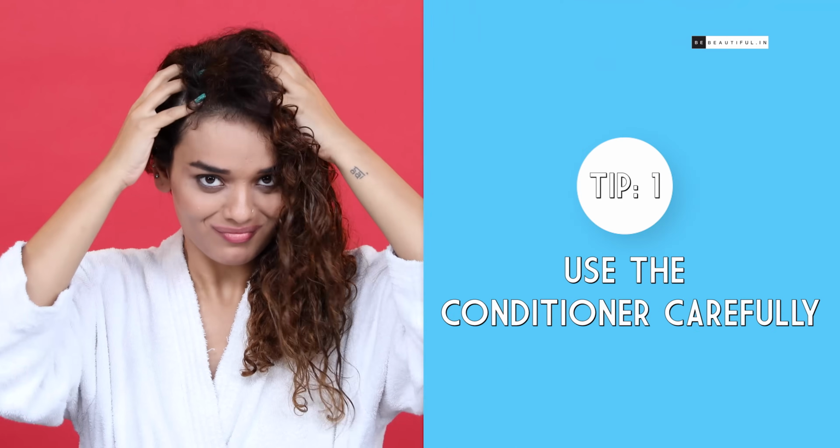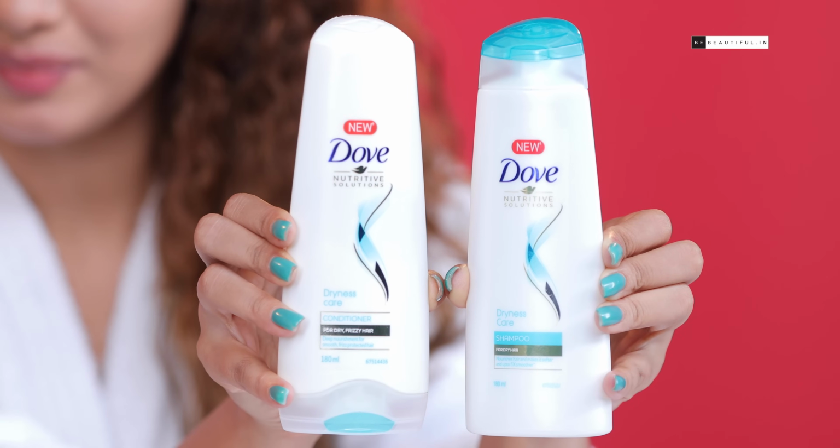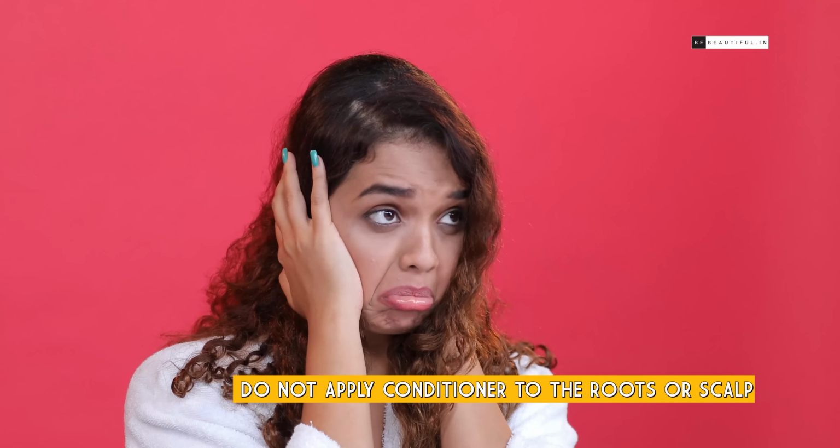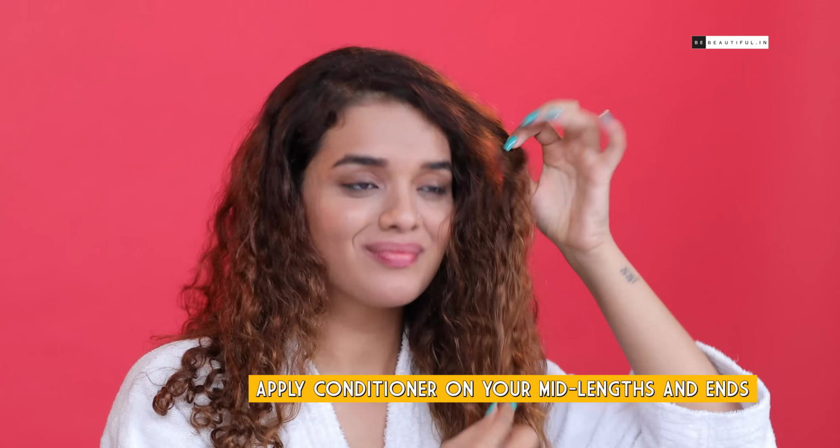Tip number 1 to beautiful healthy hair is using a good damage repair shampoo and conditioner. A common mistake is applying conditioner on the scalp or roots. This weighs down the hair, causing it to fall flat. Ensure that you use a conditioner only on your mid-lengths and ends and nowhere else.